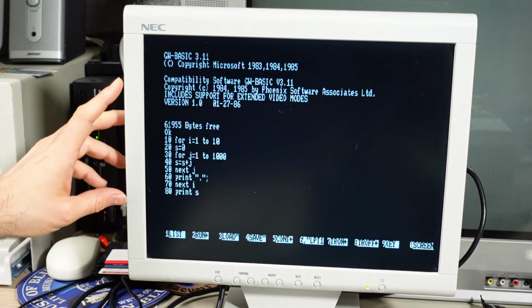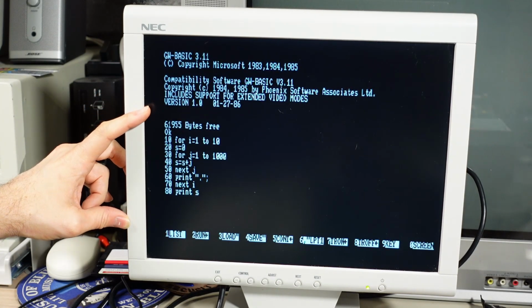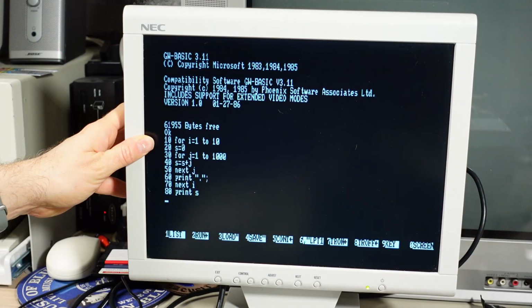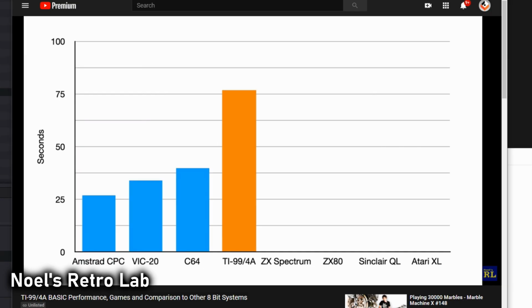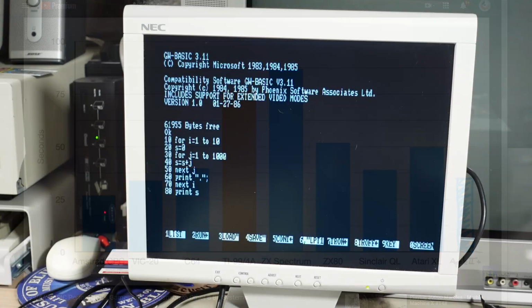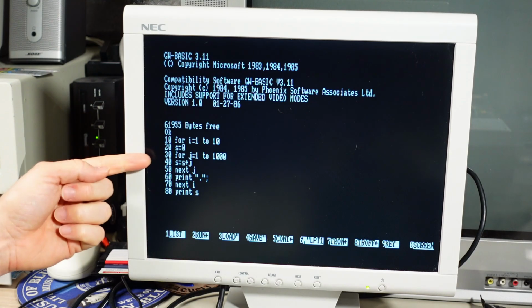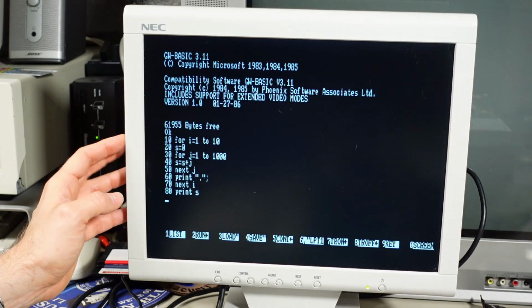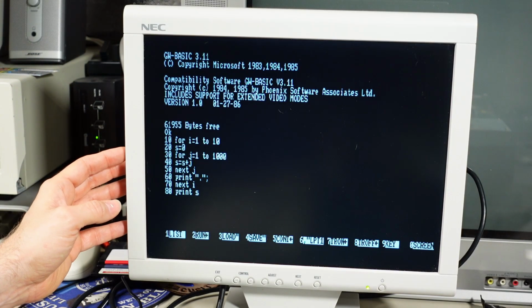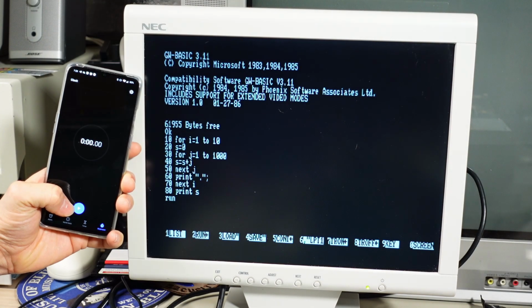On this machine was a copy of GW Basic, and look, it says include support for extended video modes. So I guess this supports that 640 by 200 at 16 colors. Anyhow, there was a recent video from Noel on his channel about basic performance when he was testing TI-99 basic, and it was so slow. So he tested on several computers, and I figured that this is sort of a contemporary machine because it is the same speed as the original IBM PC at 4.77 megahertz. And I wanted to see how fast this basic program runs on this machine, just because it's probably exactly the same as what it would run on a real IBM PC as well. And I think that's a pretty contemporary test to 8-bit machines of the time, like Apple II and other 1981 era machines. So I'm going to use my phone to time this.